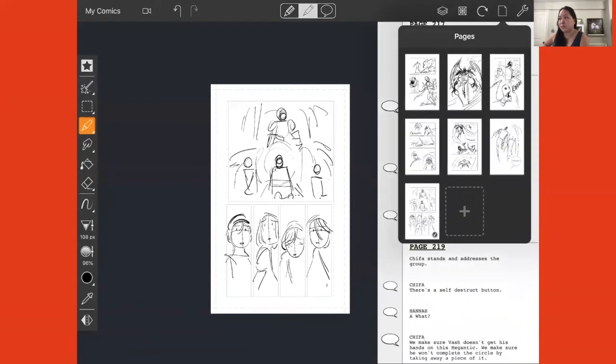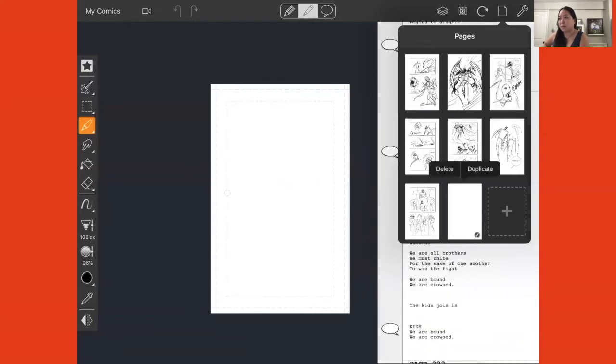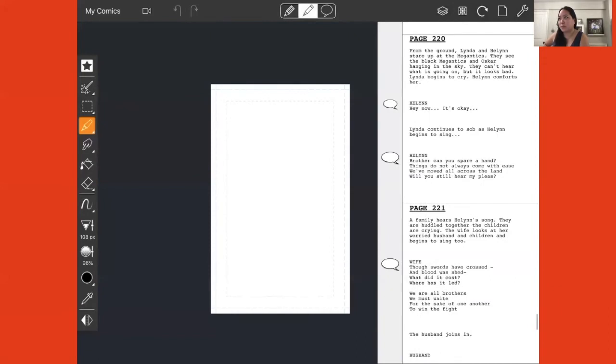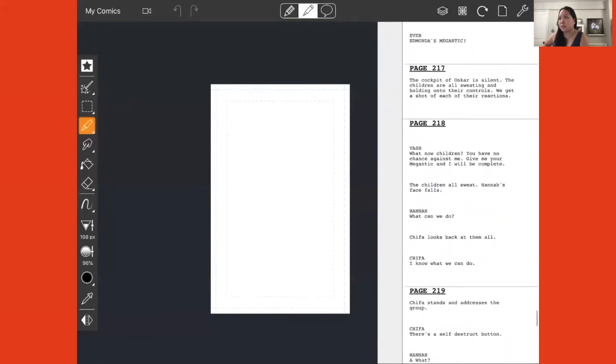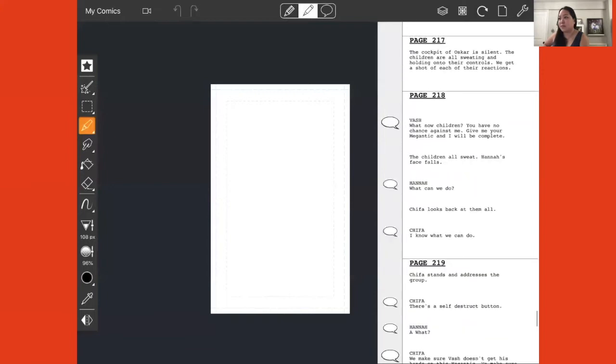It's about this one. So what I would do is I create a new page, which is a little plus button, which just creates a new page. Oh, actually, I skipped all over the place. Okay, here we go. So this is the page. It's page 218. Create a new page.